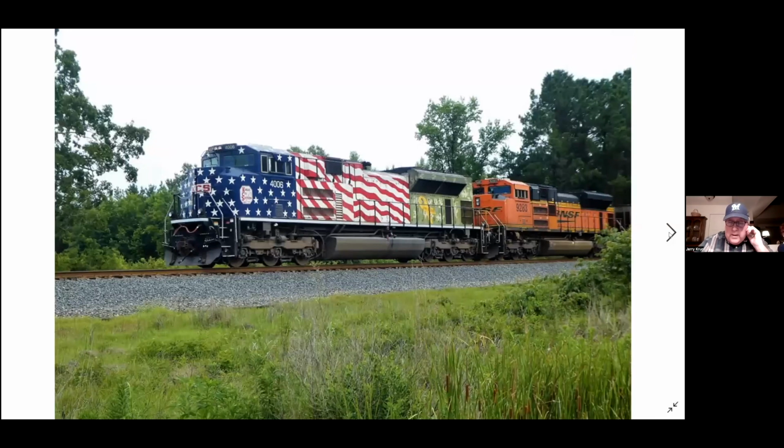All right, we saw this in Gilbert's show. This is the Kansas City Southern's Veterans Unit. Caught this one in Vivian, Louisiana last summer, completely by accident.